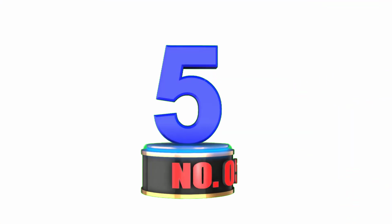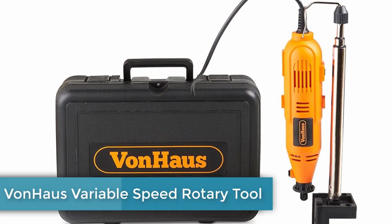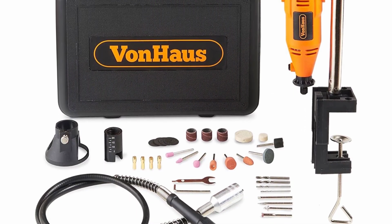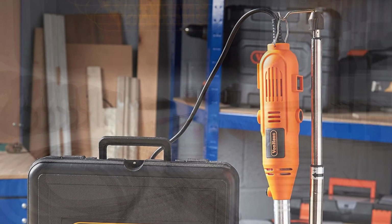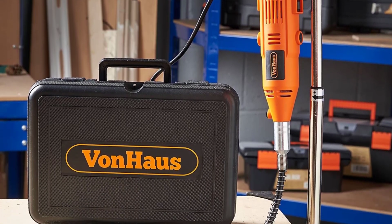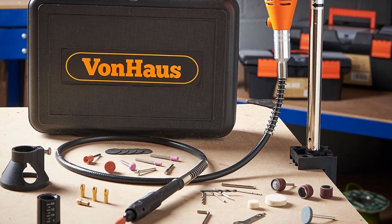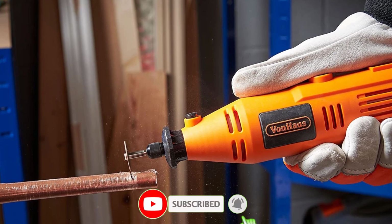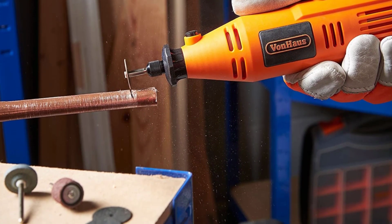Number 5. VonHaus Variable Speed Rotary Tool. The VonHaus Variable Speed Rotary Tool is another option that comes with a kit. There are 34 accessories for different projects and a flex shaft attachment for projects needing more precision. The accessories here allow for variation, but the quality is not at the level of some of the other options out there. It's compatible with most Dremel accessories, but the accessories can be cumbersome to change out despite its built-in chuck. You can switch between 5 settings, giving you some control over how fast you go.